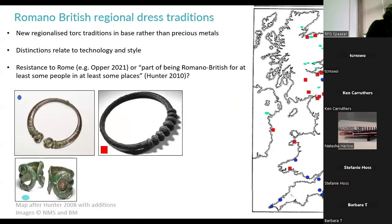So if you start plotting this all together, you see the emergence of some pretty strongly regionalized patterns. This map is actually a bit out of date. It's based on Fraser's map of 2008, which I've recolored and added a few things to, but there are more finds since I put this together. So regional identities, or regional technological traditions is probably more reasonable to say, but they're doing slightly different things with the idea of the torc in different areas: different workshop traditions, different emphasis.